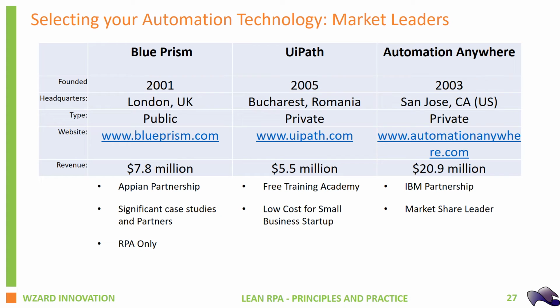Automation Anywhere's work is 90% back office and 10% front office. AA is also the largest revenue of all the RPA providers and has strong market momentum. Automation Anywhere sits perhaps at the more technical side, with programming skills needed to develop the robots.